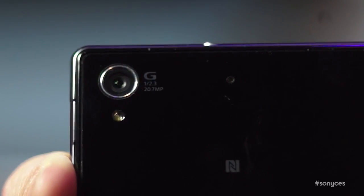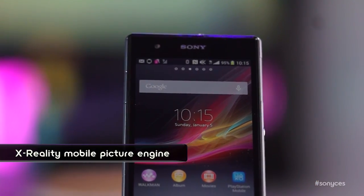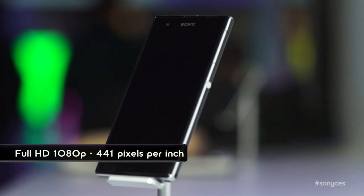So you've got the G lens on there, it's an f2, so you're letting a lot of light in, which is great. But sometimes you're in real low light, right? Does this thing have a built-in flash as well? Sure do. You have an LED camera flash. Awesome. And the screen is going to be the same quality as the Z1, the TRILUMINOS screen with the X-Reality for mobile picture engine. And that's a 1080p screen as well. Yes, it is. 1080p and 5 inches.